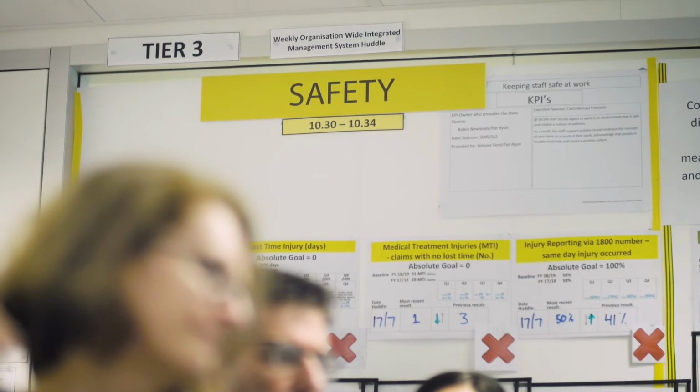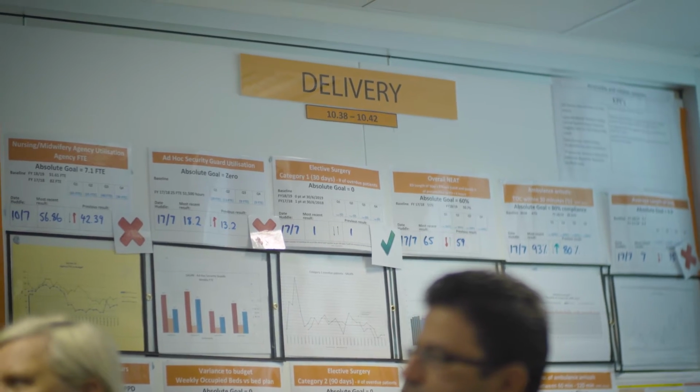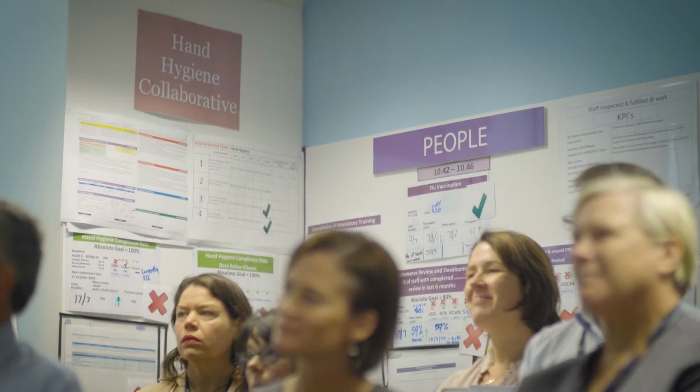The way we've organised that is around 5 particular areas or domains, we're calling them. The first is staff safety. The second is quality and experience of patient care. The third is delivery of our services. The fourth is about our great people. And the fifth is about cost or financial sustainability.